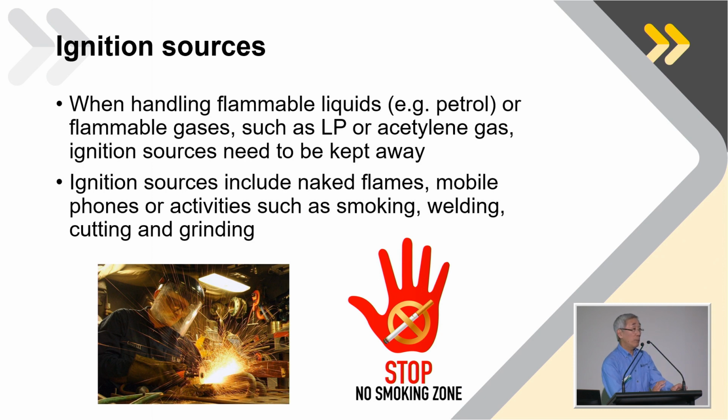Ignition sources are important, particularly if you're handling gas. Sometimes you might need to refill your forklift. You're decanting. When you're decanting, that means you're just transferring through a hose arrangement to your cylinder from a supply cylinder, and you've got gas coming out. You don't want to be smoking at that time. You don't want to be doing angle grinding. These are potential sources of ignition.